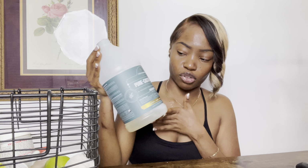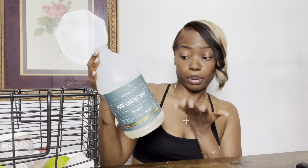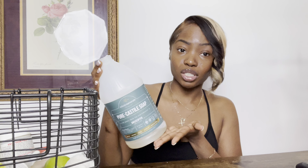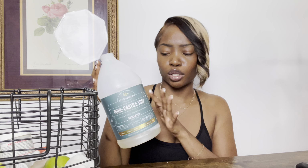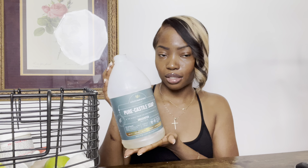And like you see on the sides, you can wash your fruit with this. You can use this as a cleaning spray. You can use it to shave. You can use it as a facial cleanser, which I've done before. And you can use it as a shampoo, a pet shampoo as well, and laundry detergent. That shows you right there that if you can use it for so many things, this is something that is non-toxic and is super safe for your body.